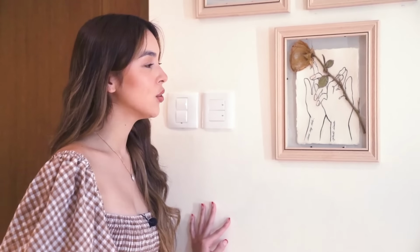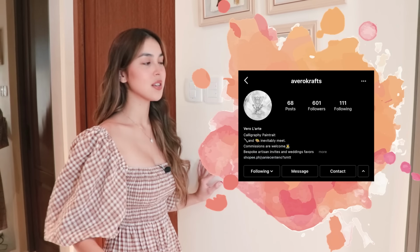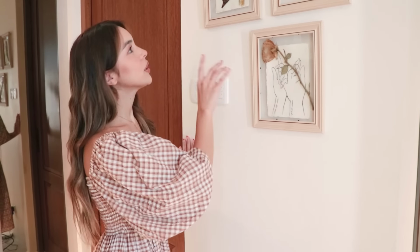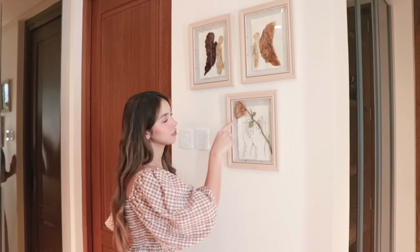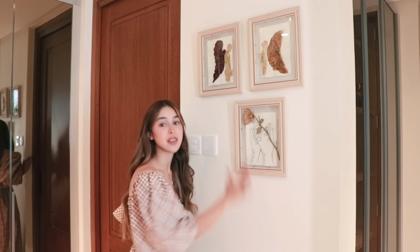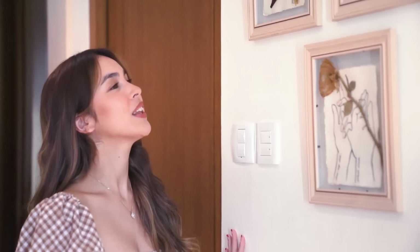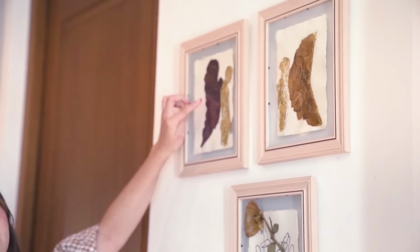So I have a friend who does this on Instagram. They're called Avero Crafts and they're amazing, so talented. So itong mga to, like this one, it's a very special rose to me. So I waited for it to dry up, tapos pina-design ko siya. I don't wanna let go of it, like the petals. Ito, rose petals din yan. Ginawa niyang wings.